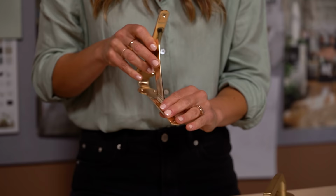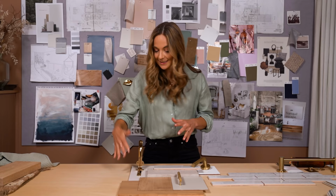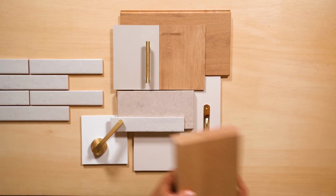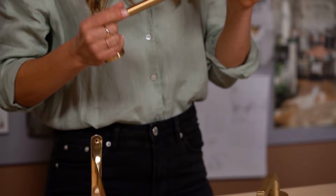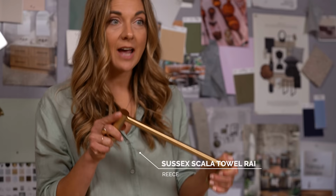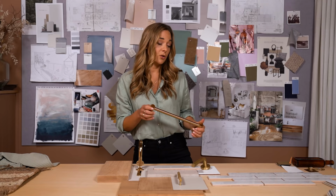This is one of the brackets that I want to use for open shelving. I love that against that color on the walls. That is absolutely beautiful. We'll then have timber accents on those shelves. So I'm gonna bring in gold because why not? What I actually want to do is introduce some of these. They're essentially towel rails. So these are from Reece, but I thought I'd bring some of these in to use for holding utensils, that sort of thing.